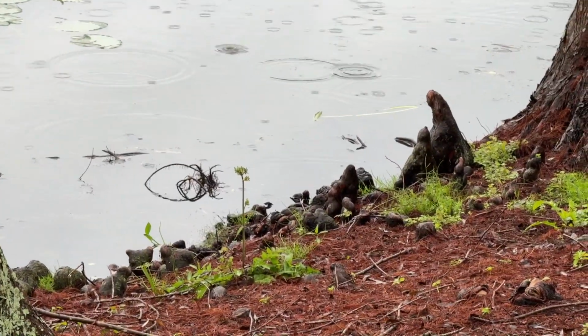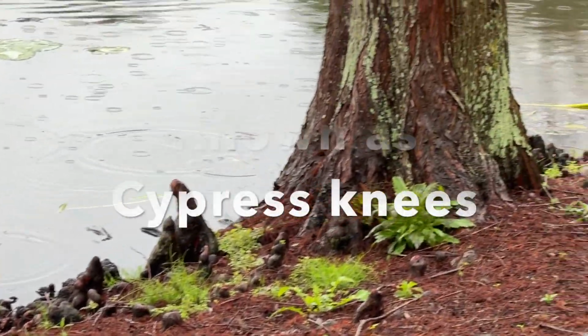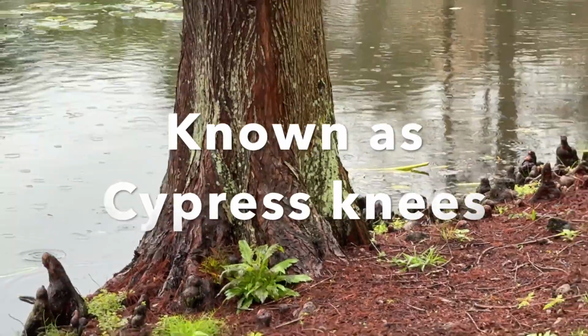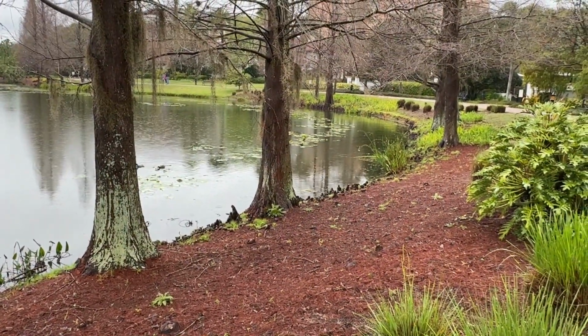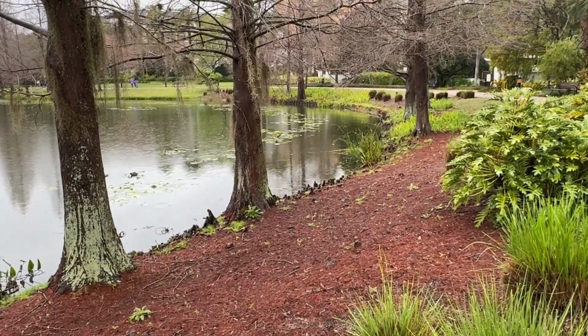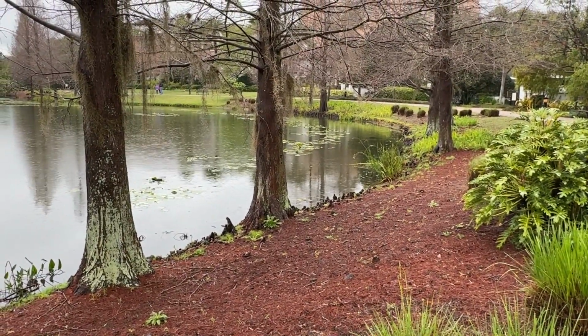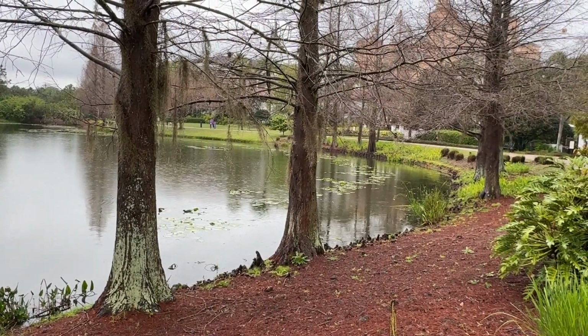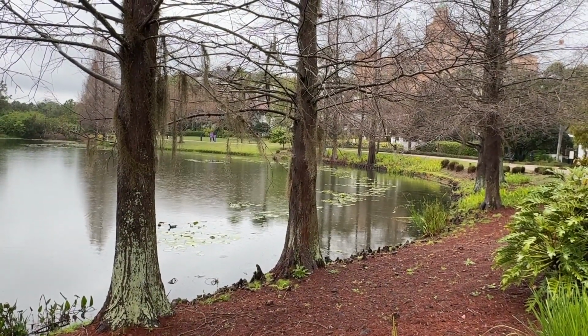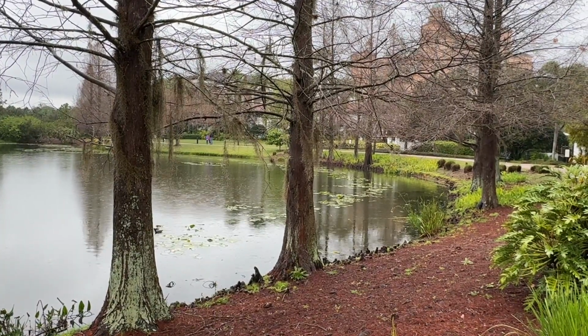The root-like structures that you see at the base of the cypress trees are used so that when the roots underground are covered, the tree itself doesn't drown, and it's able to continue to live in a very waterlogged environment.